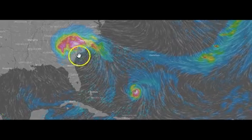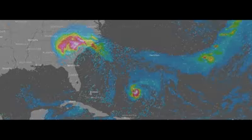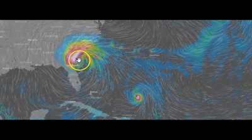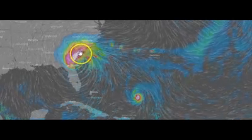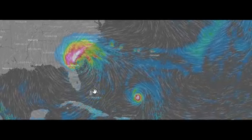But right in this area, we'll go back just a second here. Let's go back to 4 p.m. Maybe that'll show us. Yes, right in here. It's really right on the coastline. And where you see that white, folks, please be prepared. You're going to get buckets and buckets and buckets of rain.